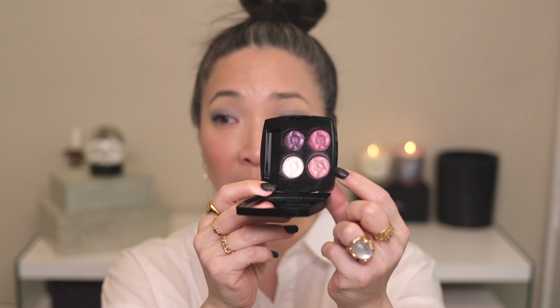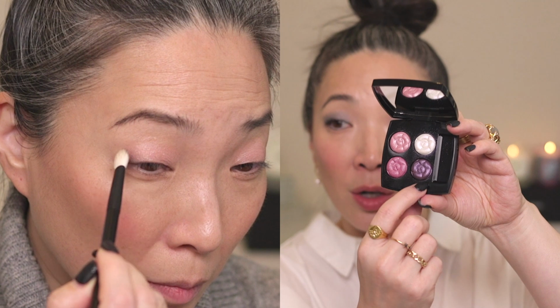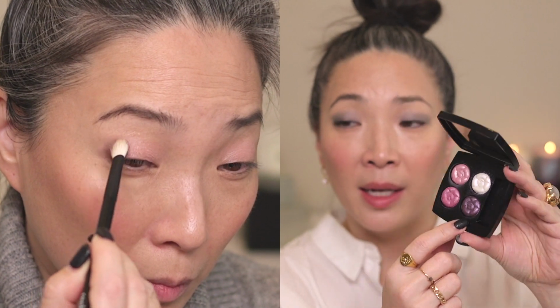purples. So what I did for my look was I put the light pink color all over my lid, basically just to set down a concealer, just to prime my eyes. And then I went in with the darkest shade, and I added that to the outer corner and I started to blend that in towards the center.